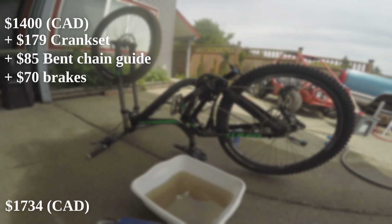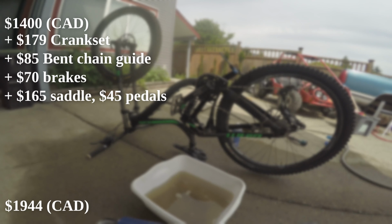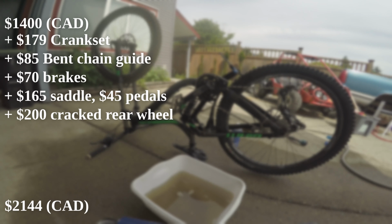The bike came with the original Giant saddle, which was cracked, so I replaced it with the titanium SQ Lab. The pedals were also done for, so I went with Raceface Chester. This brings our total so far to $1,944 before considering that the rear wheel is also cracked and needs replacement. So we're at $2,144 for an extremely capable steed.